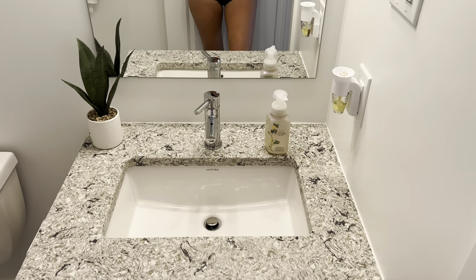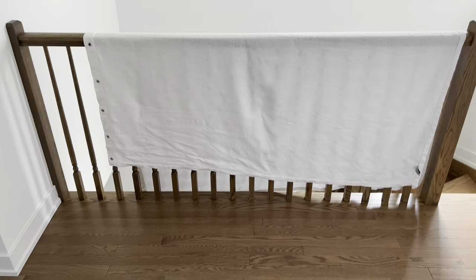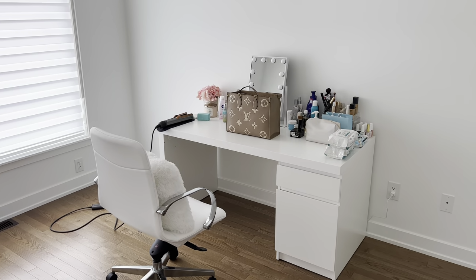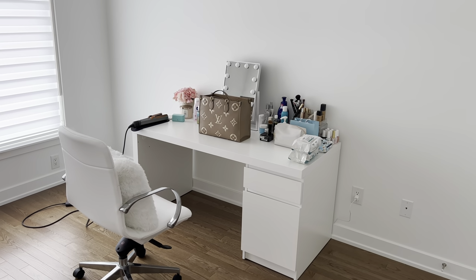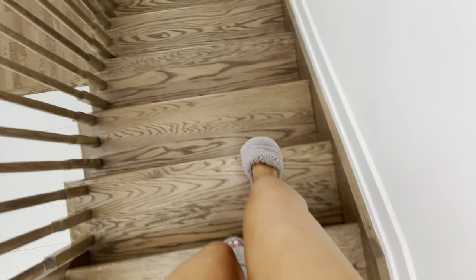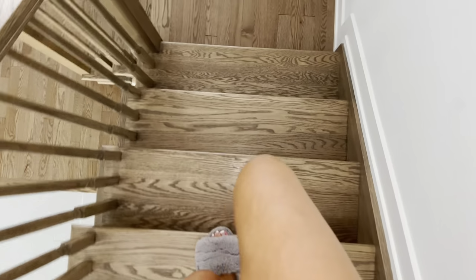The curtain that is usually over this plasticky one is still drying, so I left that there. And then this is how this looks. There's the shower curtain I showed you guys earlier. This is my beauty room. So you guys have seen this many, many times, but yeah, this is my beauty room. I will take you guys downstairs and show you how everything down here looks.